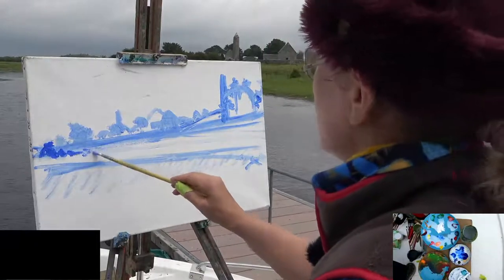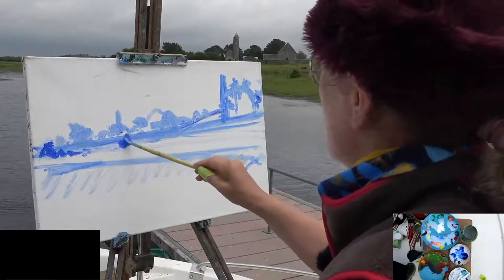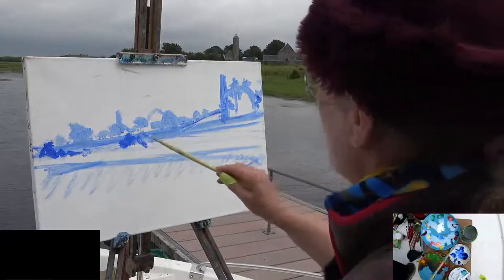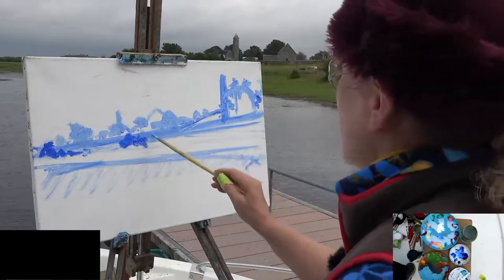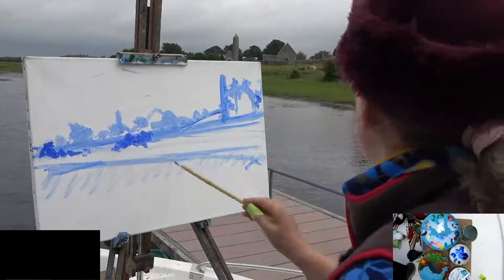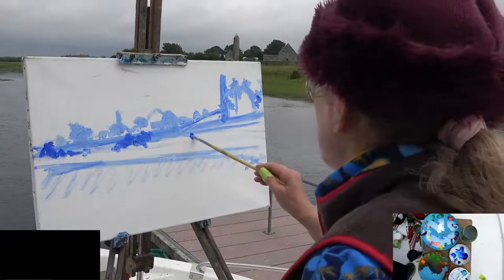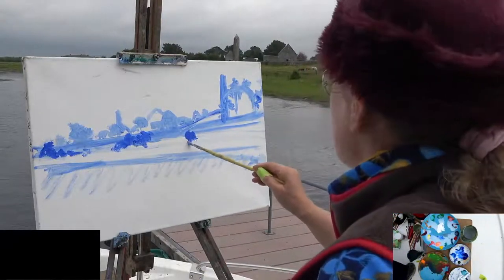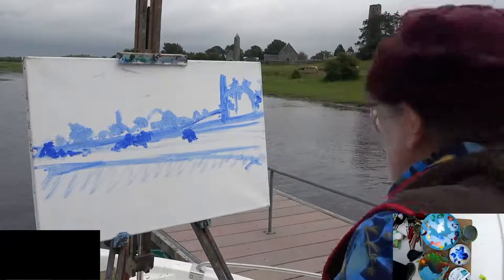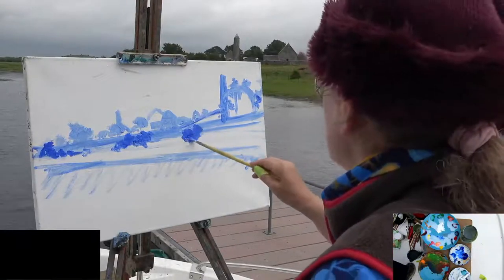Now, I'm working now into these trees in the almost foreground field, the middle ground field. Because I'm sitting here looking at the view, I can see more of that field than I would see were I using a photograph, which would flatten the perspective of the background. It's very useful also being on this top deck. I'm sitting on the roof of the cabin beneath, to get a better angle on the scene.